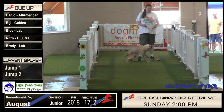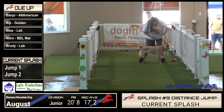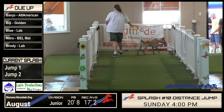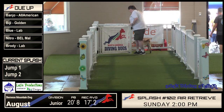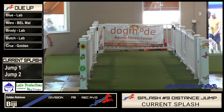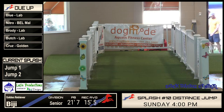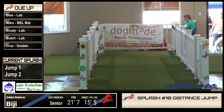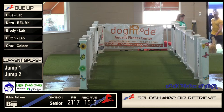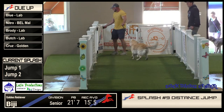These guys are really pleased when Banjo decided to go off the deck a little bit ago. Didn't think they'd have a dog to jump when Gracie got hurt. BG coming up, and then Blue, Nitro, Brody, Butch, Cruz, Curie, Data. He's loving it. He's doing great.